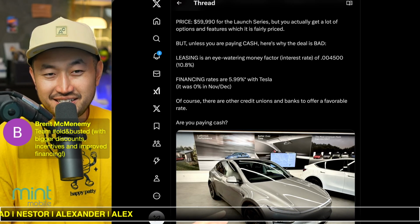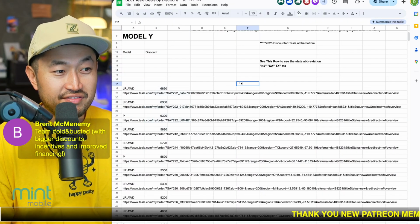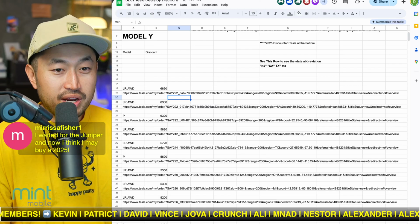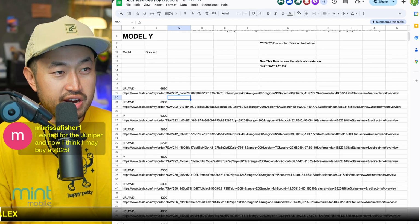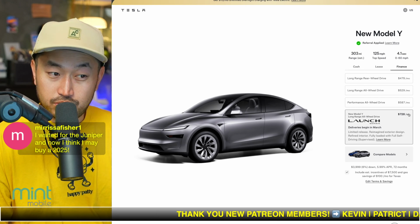Team Old and Busted: with bigger discount incentives and improved financing, Brent. Yeah, 100%. And we're just seeing the beginning of that with some of these bigger discounts. The new local high, $68.90 for sure. I waited for the Juniper, and now I think I might buy a 2025. Yeah, it seems at this point, Tesla's smart. They're creating a massive spread between the Juniper refresh and the new older one.